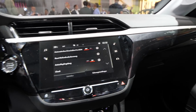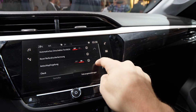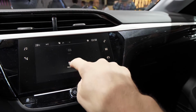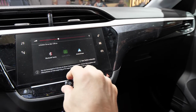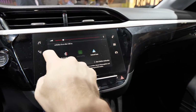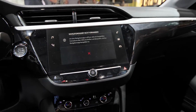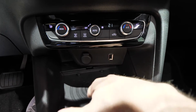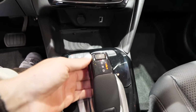The screen here, it's a matte touch screen. It's not super responsive like you will find in other cars, but it's okay. It's much better than the previous models, and it's kind of okay. The visibility on it is not the best, but it's pretty good. Down here we have the climate system. You can also see it. Nothing to comment about it because it's simple.